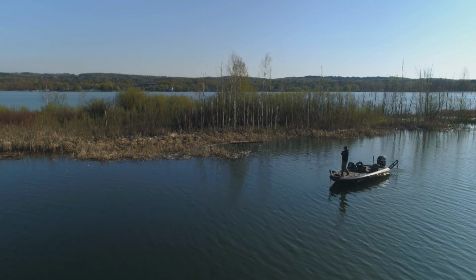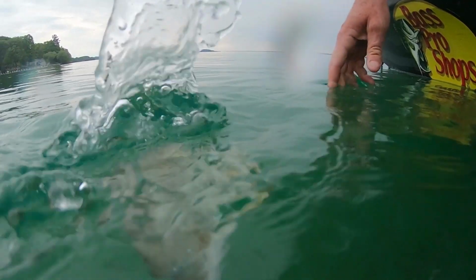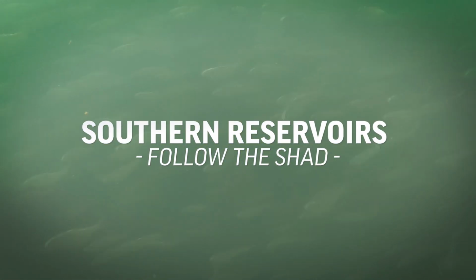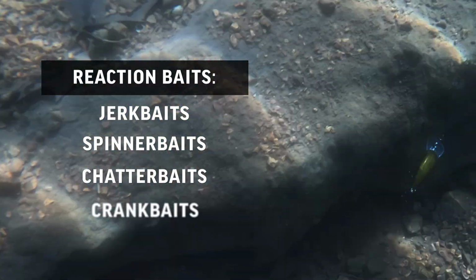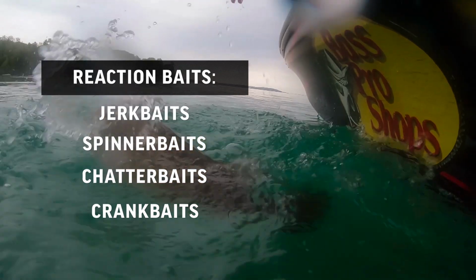And as it gets colder in the year and more fish keep pushing shallow, you're just gonna get more and more fish on those spots. So in the fall, on more of your reservoir stuff, a lot of those places have shad. And shad in the fall generally like to go to the bank, and typically from what I've seen, the smallmouth follow that. They're gonna go to the bank as well, and you catch them on more of a reaction style bait, I feel like. Jerkbaits, spinnerbaits, chatterbaits, crankbaits, stuff like that. That's what's gonna get your bites, more shad imitating stuff.